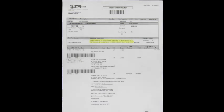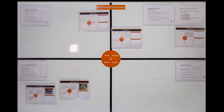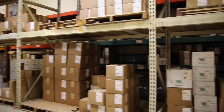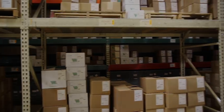We use Global Shop for our ERP system, which controls the company's forms and processes. We are an ISO and IATF certified company. A continuous improvement process is implemented company-wide and reviewed on a weekly basis. Our warehouse offers a climate-controlled environment to store your products.